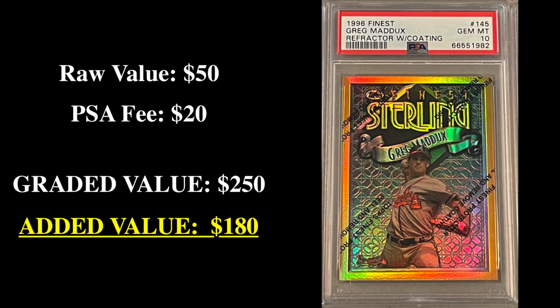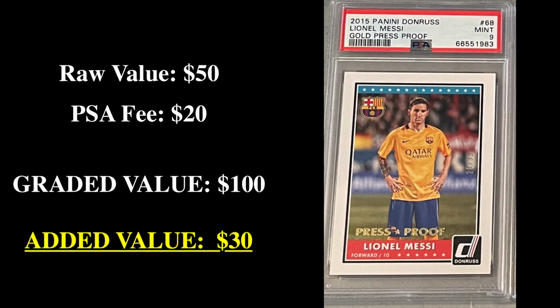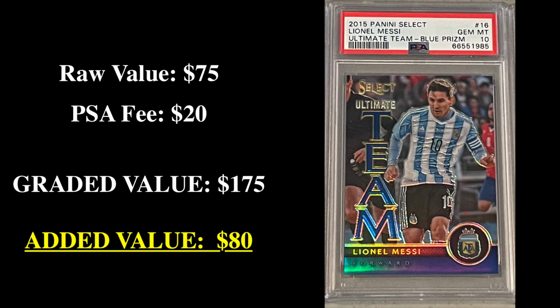The Greg Maddux was a nice hit, plus 180, and actually this would have been a loss in a 9, believe it or not. The Cal Ripken, the numbers don't really matter because it's a PC card, but I just put it on here for the sake of the video, plus 230. The Lionel Messi here, plus 30. The other Lionel Messi, plus about 80. I would have thought that would have been a better result. I thought it would have been worth more in a PSA 10, but yeah, only $175.